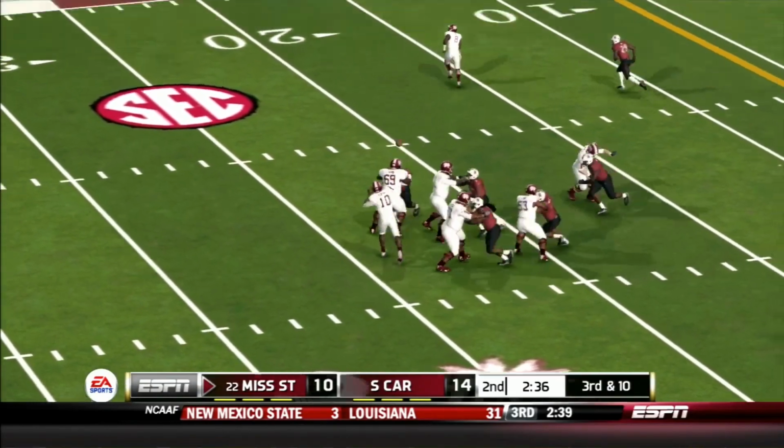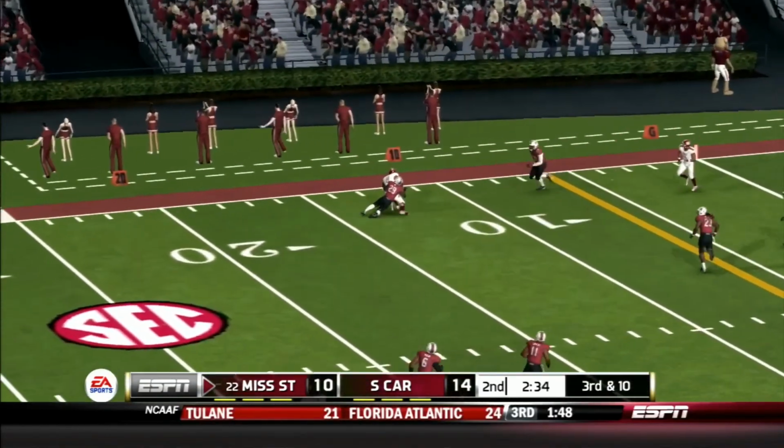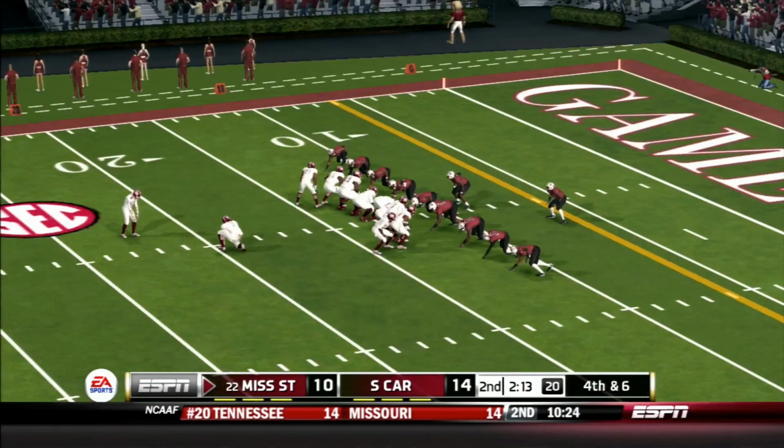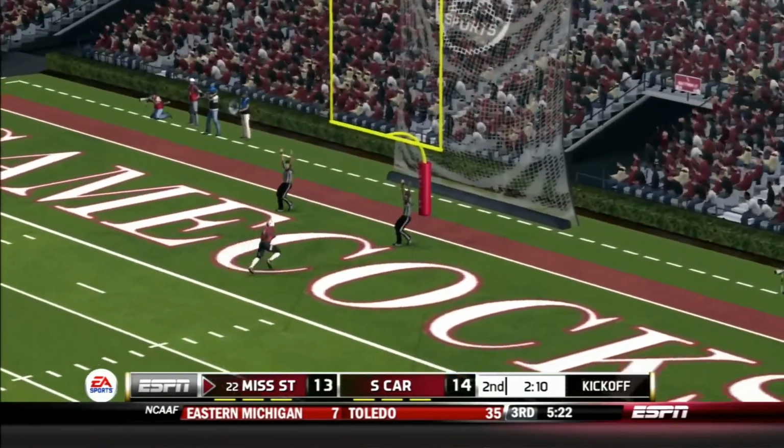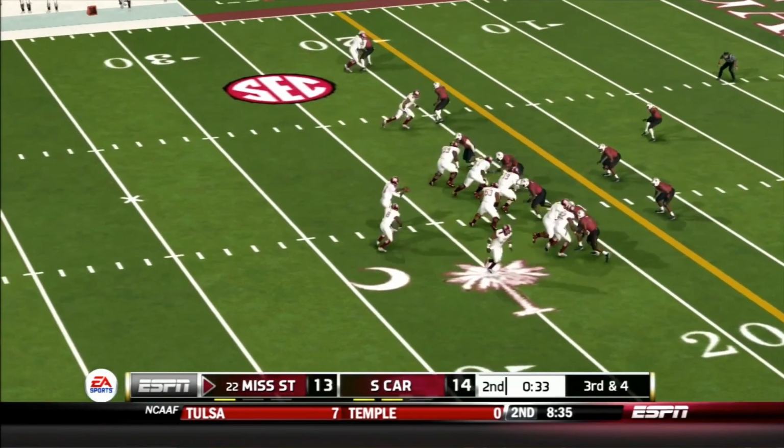Keayon Thompson from the shotgun on a third down and 10. Out to the left side, and Kylan Hill is stopped there. It'll force Mississippi State to attempt a field goal. The kick is up. It's good. And it's a 1-point game.